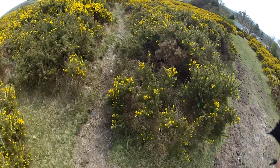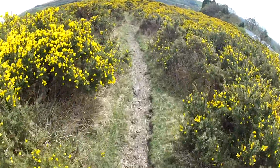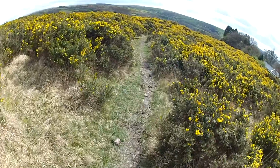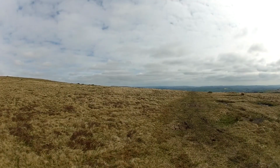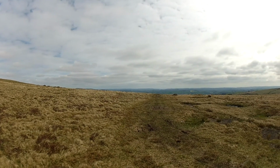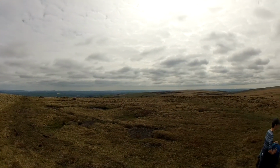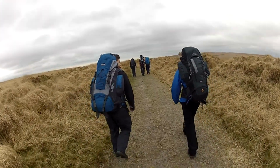The next query was who is at fault. At first glance, it would appear as if both humans and animals share responsibility in the erosion of Dartmoor's paths. However, it is entirely possible that humans are completely to blame. This is because most, if not all, of the animal excrement that the team recorded was from livestock placed on Dartmoor by us, the humans. If this is the case, how can we solve the problem?